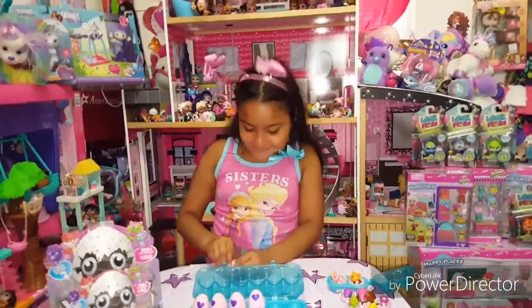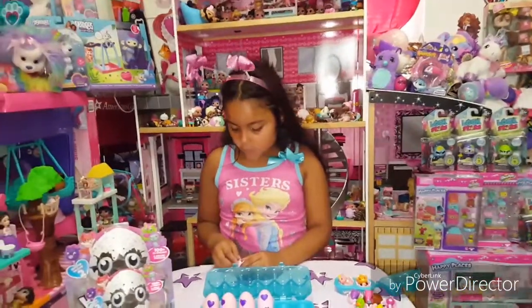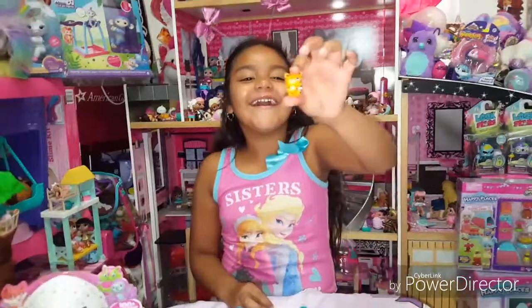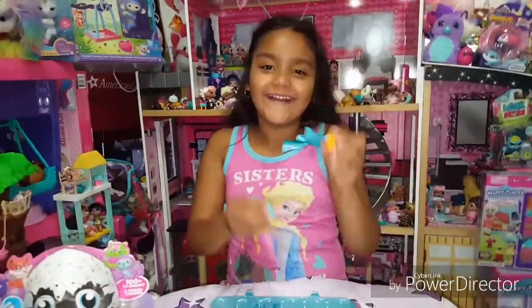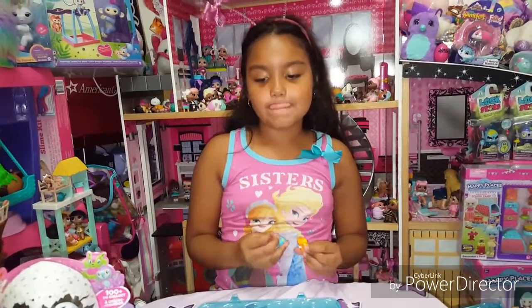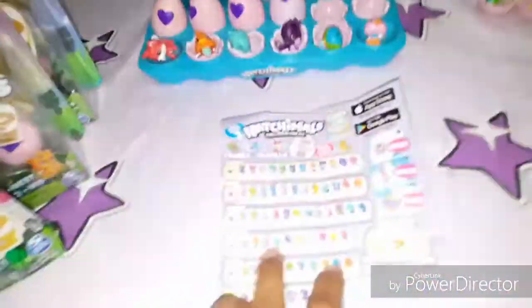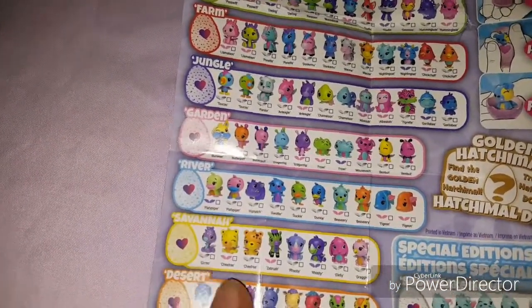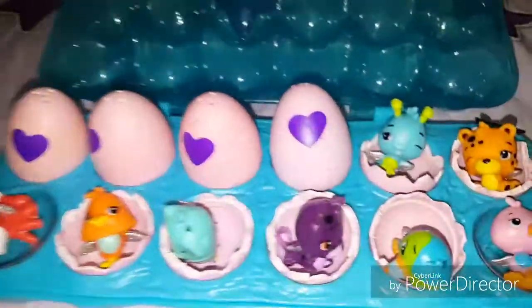You cracked them? Oh yeah. Savannah. He's from the savannah. And the dragonfly is from the garden. So here he is in the garden, and that's the garden, and here he is in the savannah. And look how cute they are.